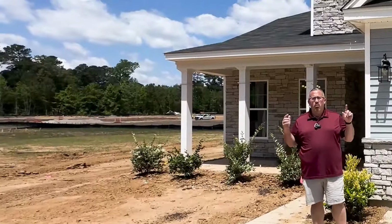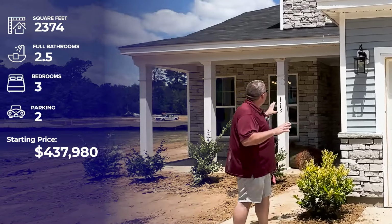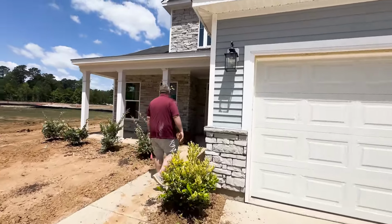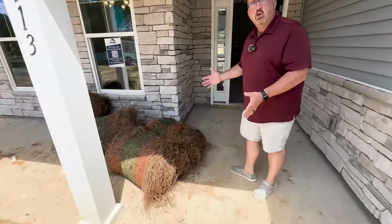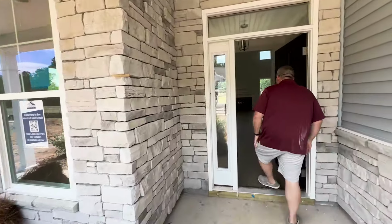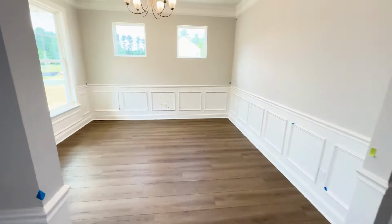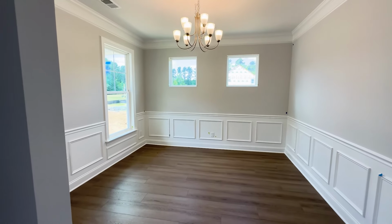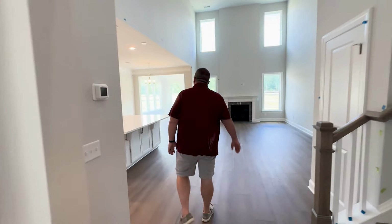All right, this one's the Raleigh, 2251 square feet, three beds, two baths. It kind of looks like a one-story, but it's not. It's a sneaky one-story. Now, if you're really good, you get pine straw on your porch. That's extra, though. For our clients, it's included. I like the stone on the front. And then you've got the, I think this is laminate. Yeah, this is definitely laminate. So there's your flex space, your formal dining room, whatever you want to make it. Still got the crown in here, and the chair rail and wainscoting.